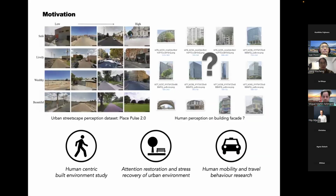Going back to my research, it is more related to urban perception, which is a very popular topic recently, because there is a lot of street view imagery available, and also a very popular dataset released by the MIT Senseable Lab, which is widely used in recent research to evaluate human perception of the streetscape in cities.